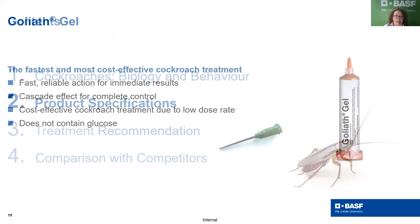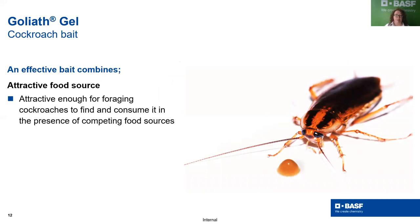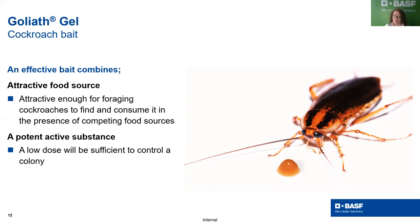Anyway, Goliath gel. It's a fast and reliable product. It has what we call the cascade effect. It has a low dose rate and it doesn't contain glucose. So to get a really good bait, there's a few things that we need. We need it to have an attractive food source. It has to be attractive for the cockroaches to eat in the presence of competing food sources. And it also has to have a low dose rate that is sufficient to control the colony and for it to be taken back.